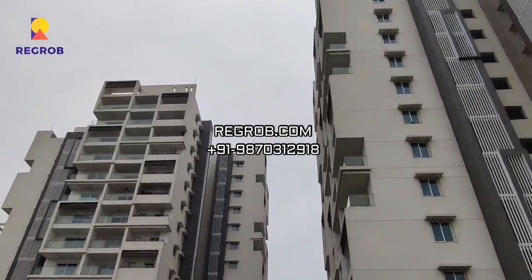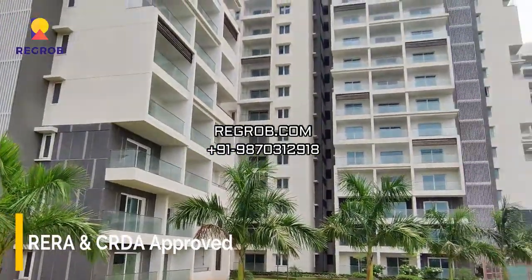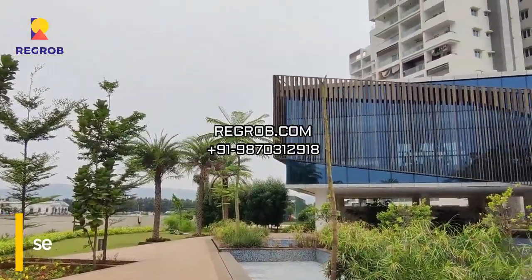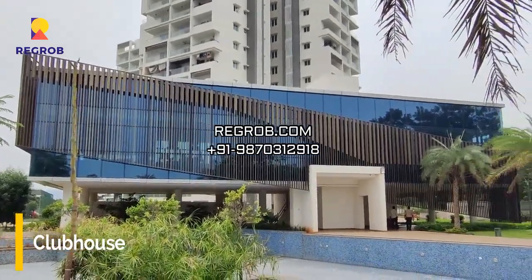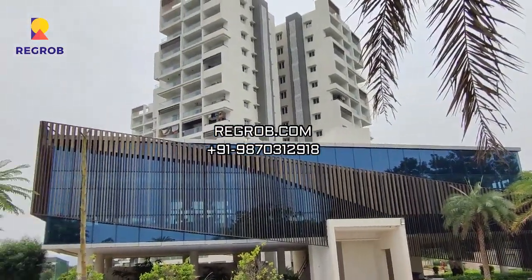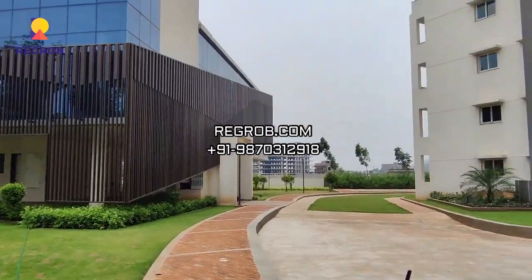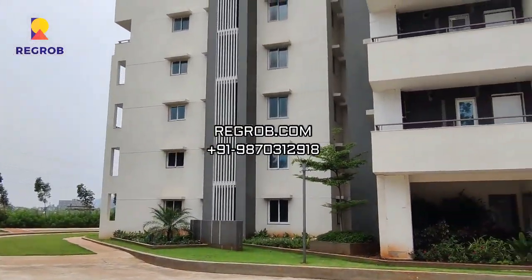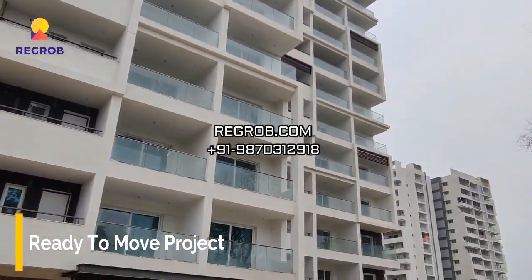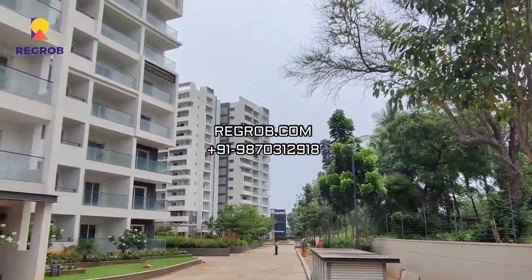It's a thoughtfully planned society. And it is RERA and CRDA approved. Now this is the clubhouse. So this project offers both indoor and outdoor amenities to facilitate the needs of the residents. It's a ready-to-move project and it offers various facilities for the comfort of the residents.